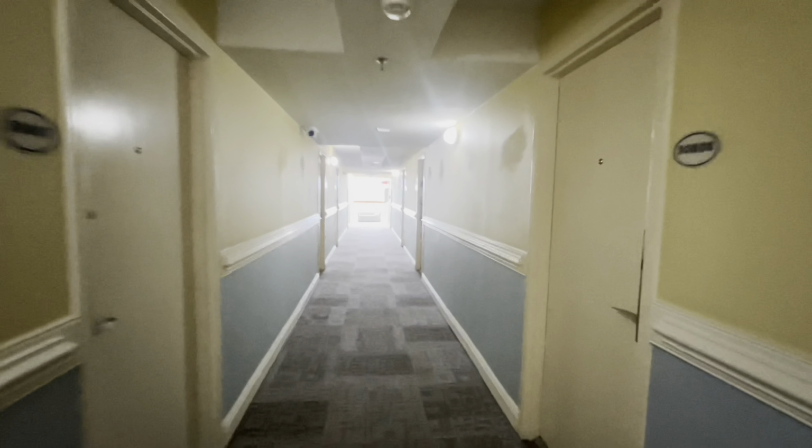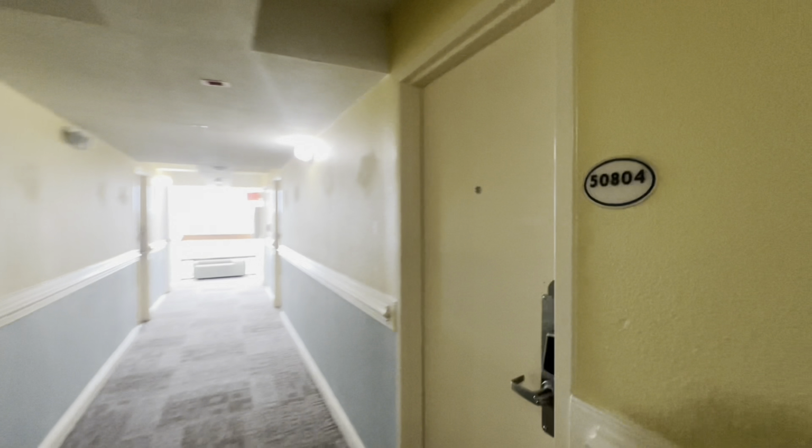We are almost there, guys. 5804, coming right up on the right. The unit we're about to go into here right at the Sea Mist Resort is $109,000. It is an ocean view condo and it is 385 square feet. Let's get in here and check it out.